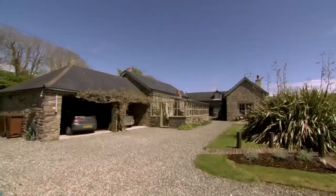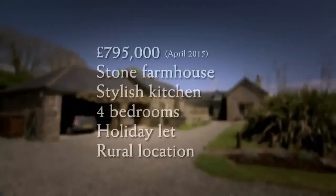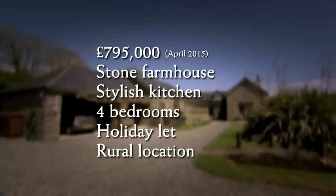It's funny, I can't quite get a feel for what's going on here, but my gut instinct is that Will likes it a lot, but Kate has some reservations about the location. Priced at just under £800,000, which is at the top end of their budget, this fabulous stone farmhouse gives our couple everything they ask for. Kate gets her nice kitchen, Will gets his log burner. There are 4 bedrooms in the main house and a further 2 in the well-appointed holiday let. The property is surrounded by peaceful countryside and has stunning views.